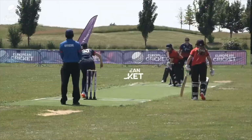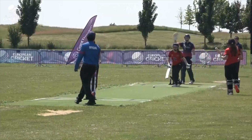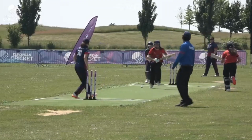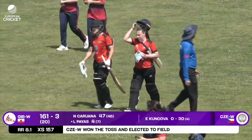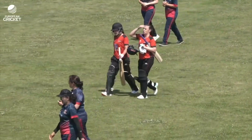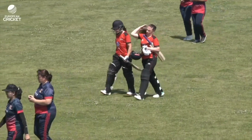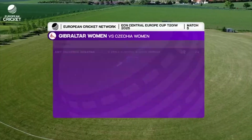So, hey, what a coincidence. It's the exact same score that Gibraltar made in match 1 against the Czechs. And even the batter was just kind of saying, well, am I out or am I still here? No, you're fine. They get through, and at the end of the 20 overs, Gibraltar 161 for 3.